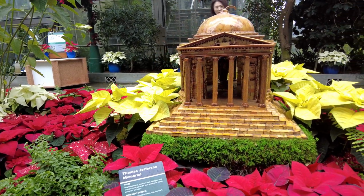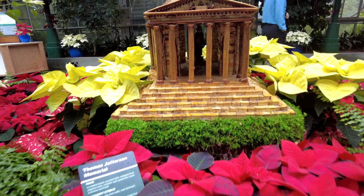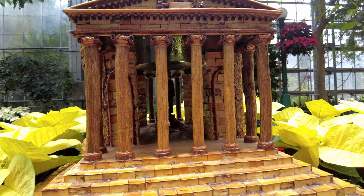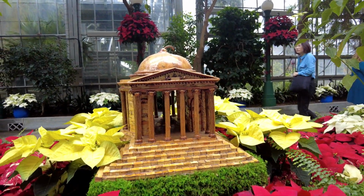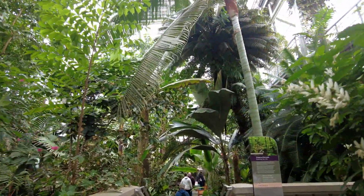Oh, we got the Thomas Jefferson Memorial with poinsettias around it, and you can actually see Thomas Jefferson back there, just like the real memorial. Alright, gonna walk into the tropics here.